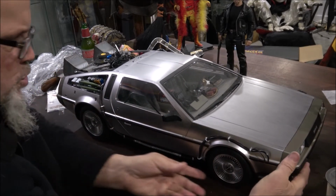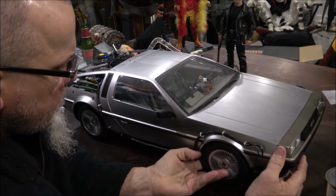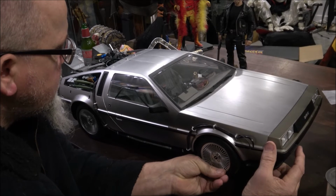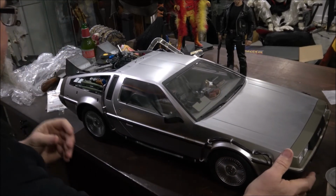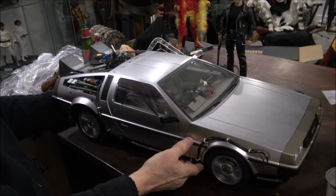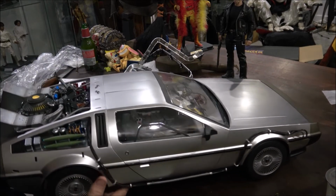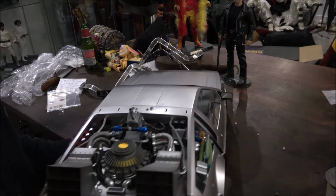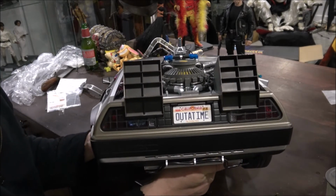I'm not sure if the car... Yeah, the front wheels don't turn. That's fine. Just going to show the back end very carefully. Here's your back end.